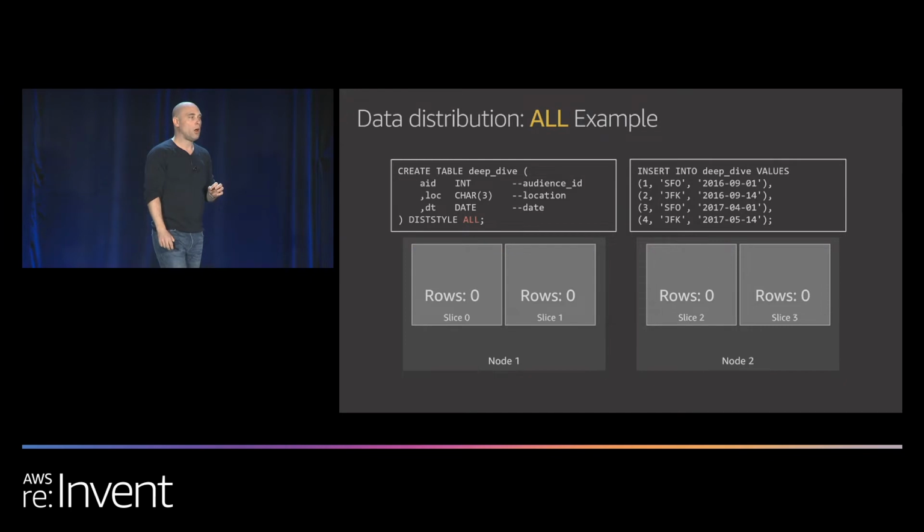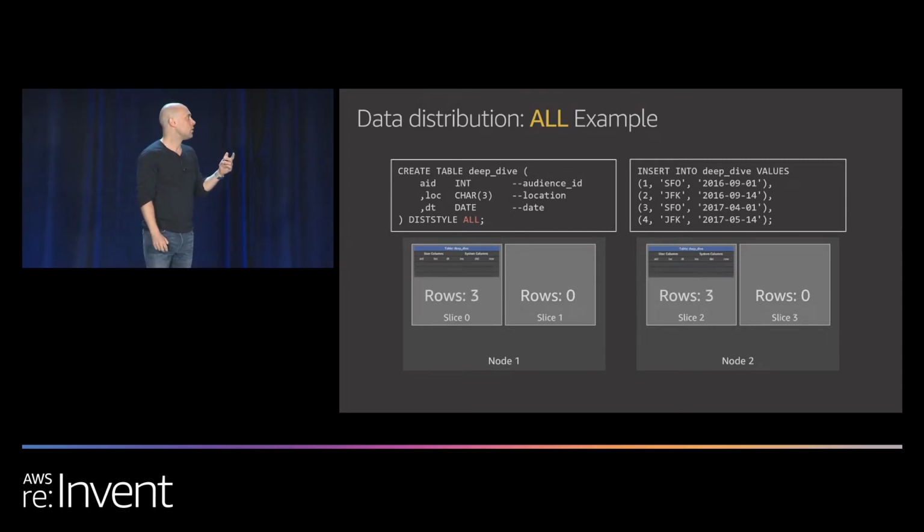So DISTSTYLE ALL, what we do with this is, as each record comes into the table, we write it out to the first slice on each node. So that's how we implemented that.